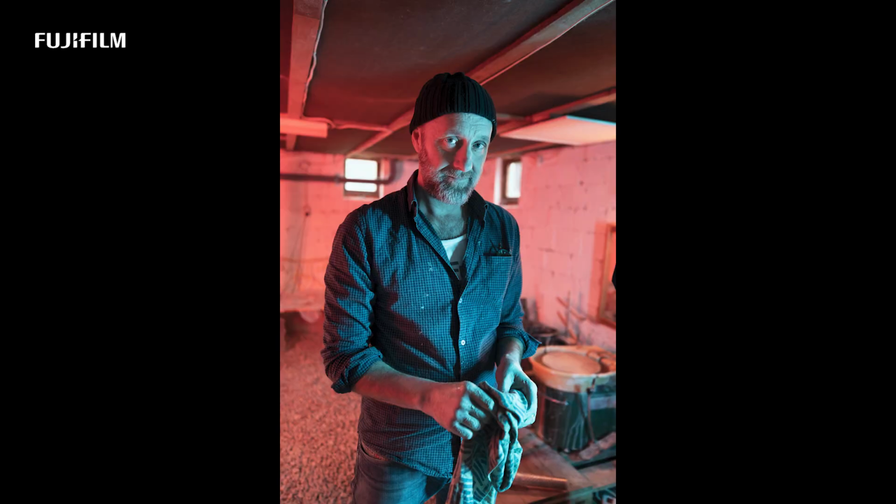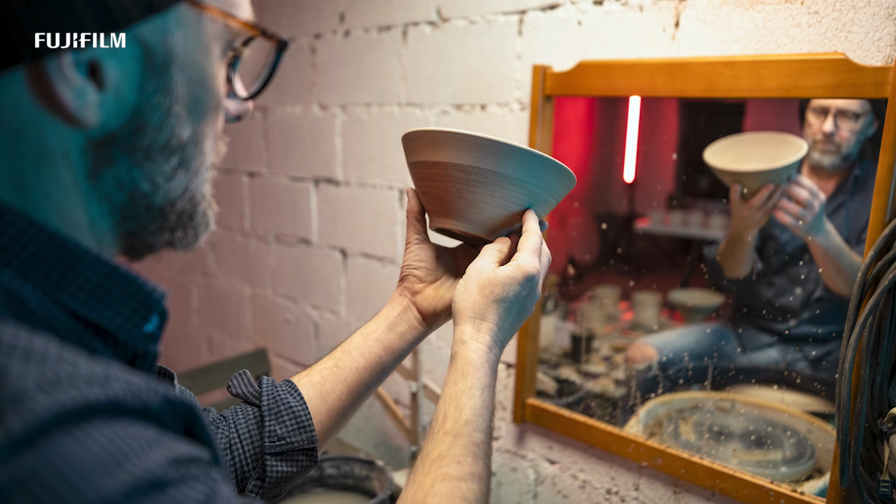I realized that Fredrik tells his stories through his pottery and the beautiful things that he makes down in his workspace. I also realized that I tell my stories through my photography. What are your stories?